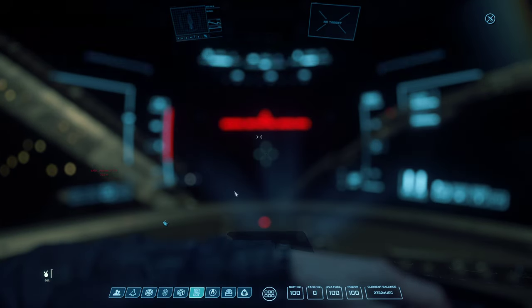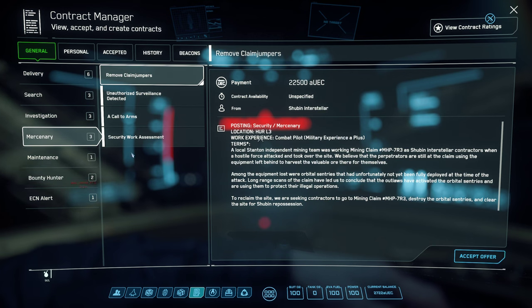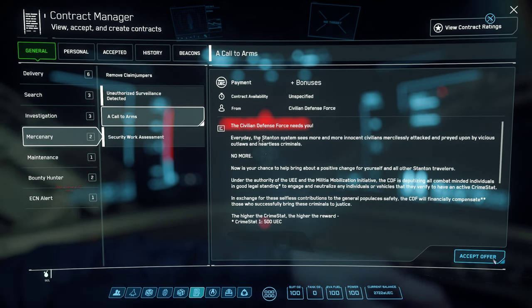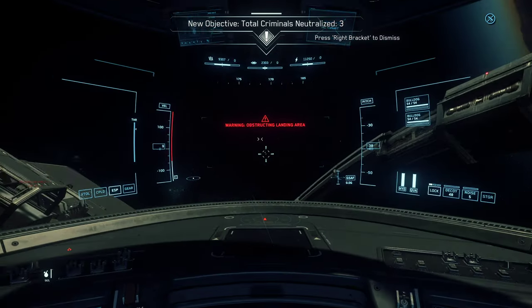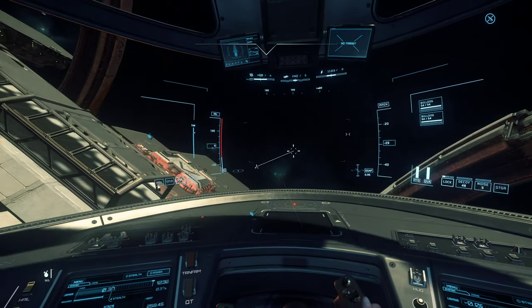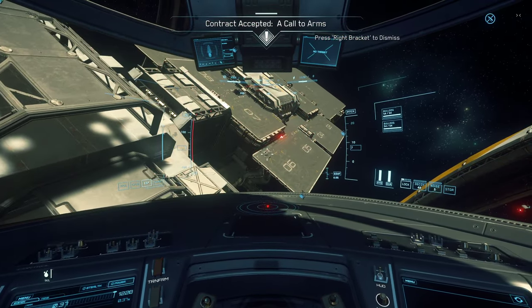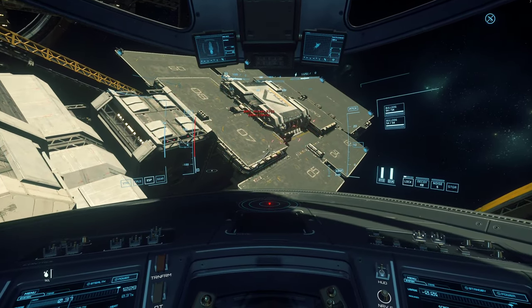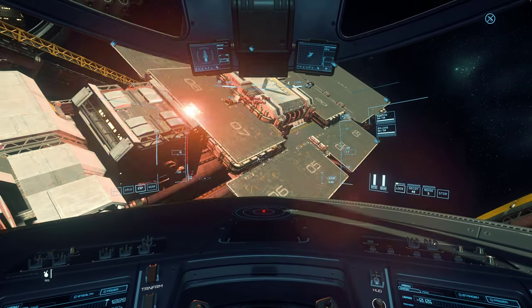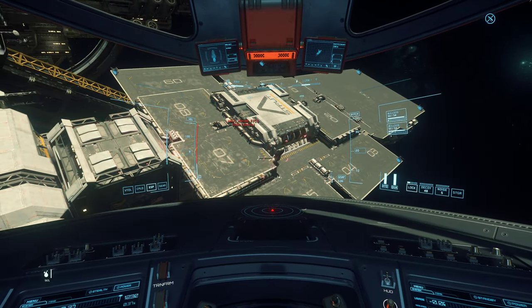Okay, first things first. Thank you, and please visit again. Warning, you are blocking an active flight bay. Please vacate the facility. How can they be missing so much?